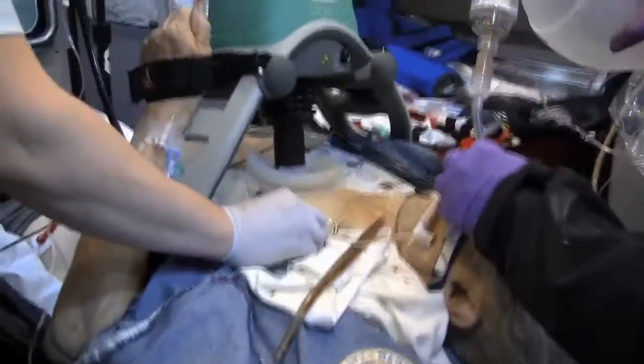The tube can get dislodged. So you can see Jill is double checking to make sure everything is where it's supposed to be. Things have now settled down during the transport, and the first responder is able to tell us a little bit more about what the scene was like before the crew arrived.